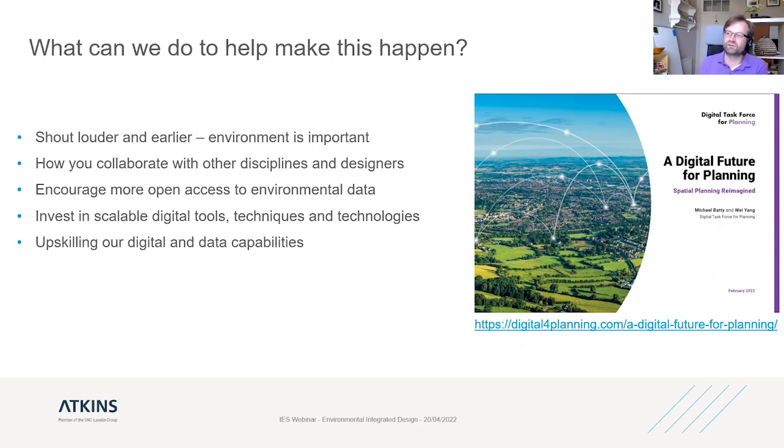I thought I'd focus on some simple steps that you as practitioners can take. I think first of all, we just have to shout louder and give environment a voice. We're now at the stage where the world is accepting the importance of the environment as an asset, and we need to get engaged earlier and fight for a seat at the table. And I encourage you all to do that within your roles.